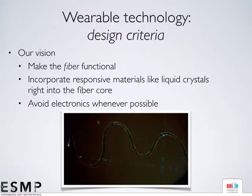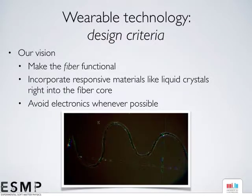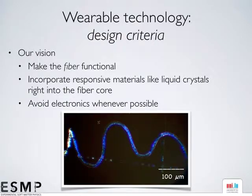Of course, it's not always possible. Sometimes we really need electronics, sometimes we really want electronics, but we don't always need electronics. And sometimes it's quite useful. So what you're seeing here is one fiber that contains this cholesteric liquid crystal that gives a blue color because of the structure that it has, this periodic structure. And we're heating it past the phase transition from cholesteric liquid crystal to isotropic liquid. And then the structure disappears, it becomes disordered, and so it cannot reflect one color anymore, and that's why the color disappears.